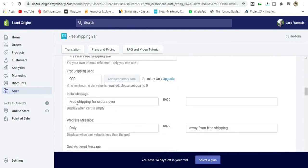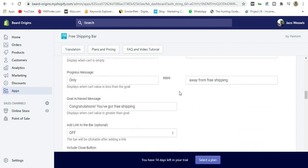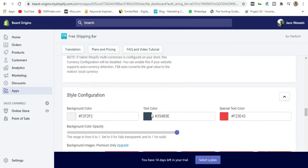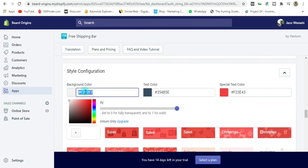And then we have free shipping on orders over 900 rand. That's good. Progress message only, yes. Away from shipping, that's also good. Congratulations, you've got free shipping. Okay, everything seems to be 100% fine. Currency is in ZAR. Text color, the background color, let's make it, I don't have the gold anymore. Let's make, that's maybe a bit rough. Yeah, let's make it a bit lighter.